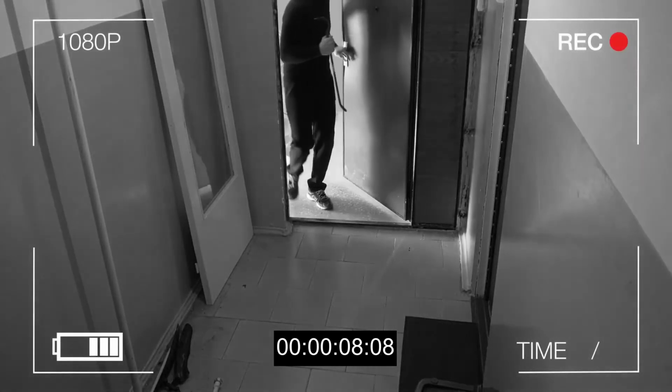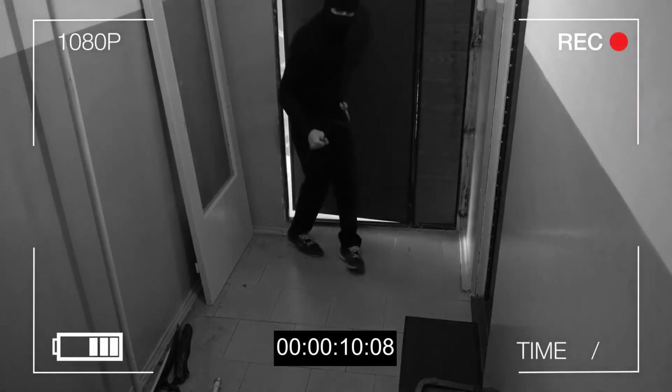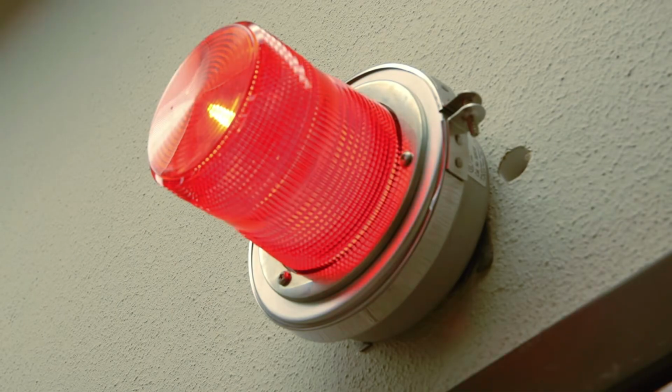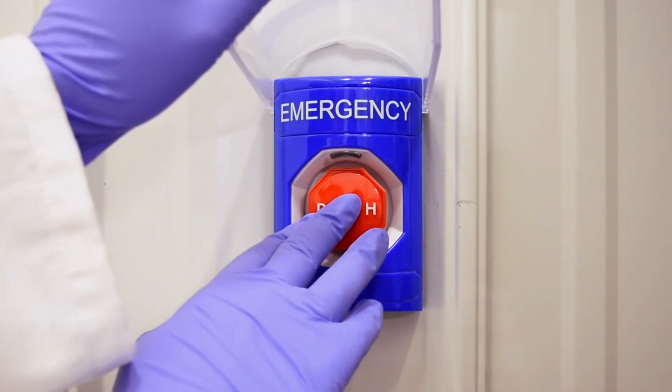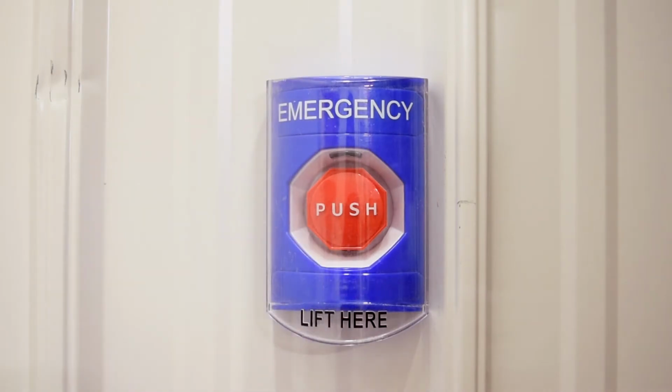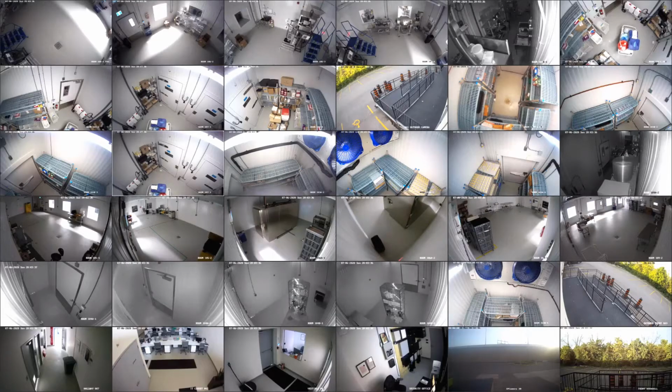In the event of an unauthorized forced entry, the system can immediately alert select personnel by signaling a localized strobe siren or a remote notification from a monitoring station. Other means of intrusion detection include a panic or duress button, vibration sensors, surveillance camera line detection, glass breakers, and more.